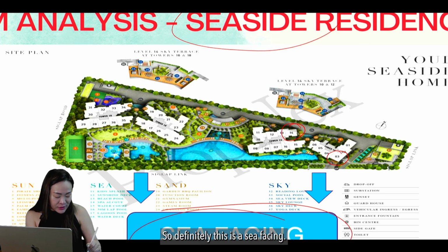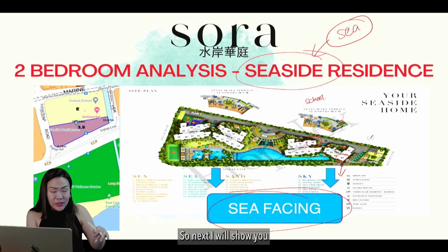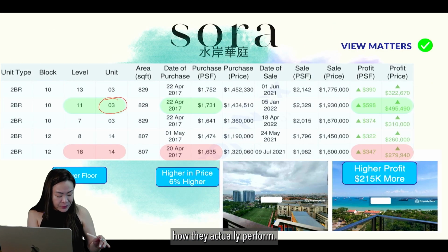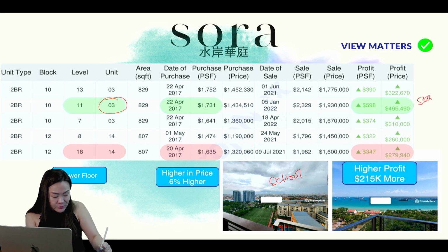So definitely this is sea facing, and then this is school facing, I think. School facing. So next, I will show you how they actually perform. So yeah, school facing, correct. Okay, so Stack 3 will be the sea facing. Okay, this is school facing.